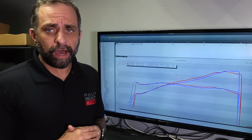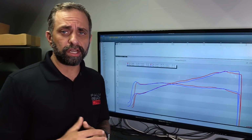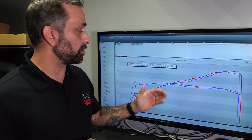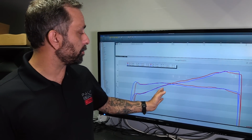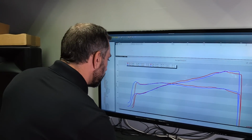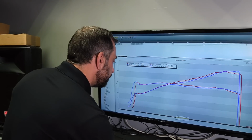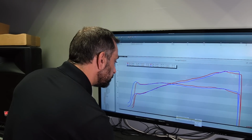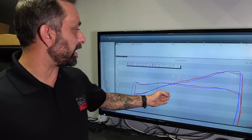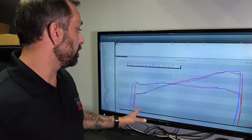Okay, the changes in that file did some good things, and we had some negative effects also. We lost a little bit of power pretty much through the meat of the power band here. Hold on one sec, I have this set to speed. I will change it over to RPM. Okay, so from about 5,000 to about 7,500, that's a huge part of the power band, we were down.